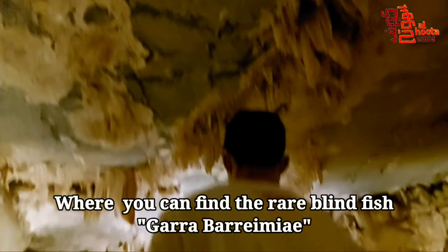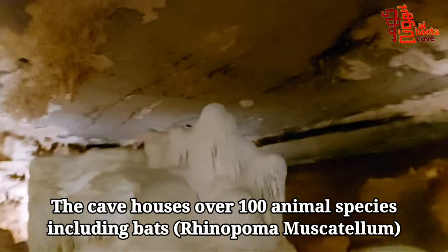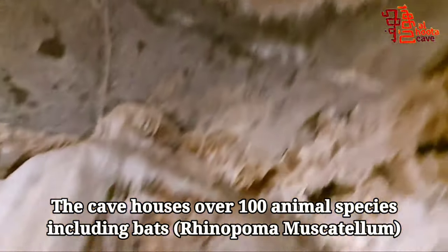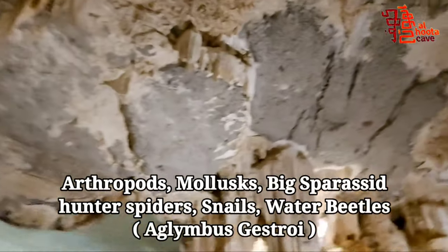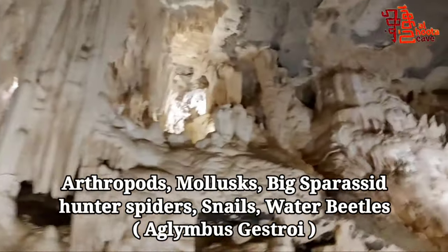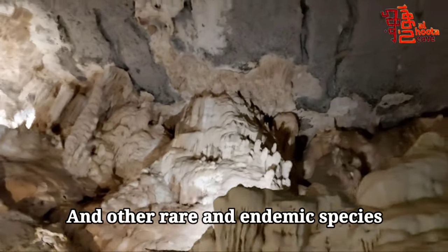Where you can find the rare blind fish called Garra barreimiae. The cave houses over 100 animal species, including bats, rhinophoma, moscatellium, arthropods, mollusks, big sparsed hunter spiders, snails, water beetles, aglimbus gastroi, and other rare and endemic species.